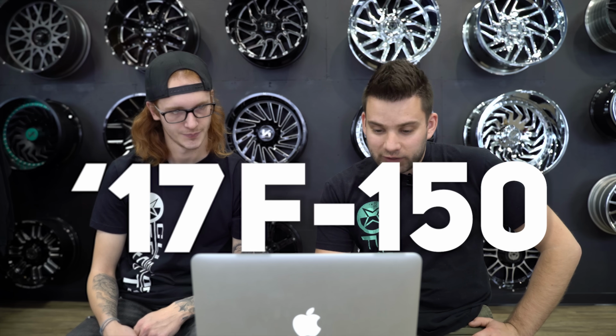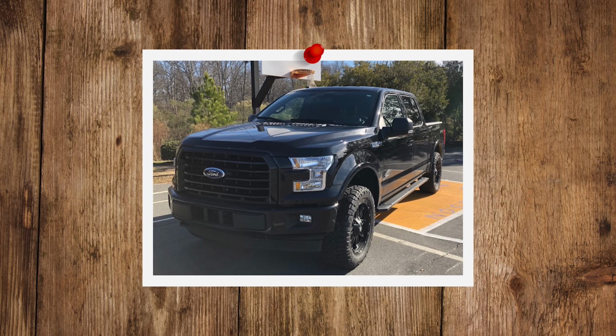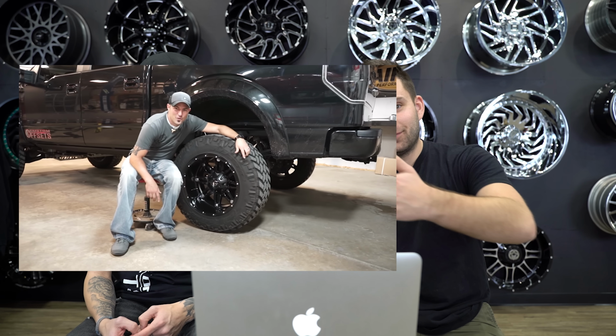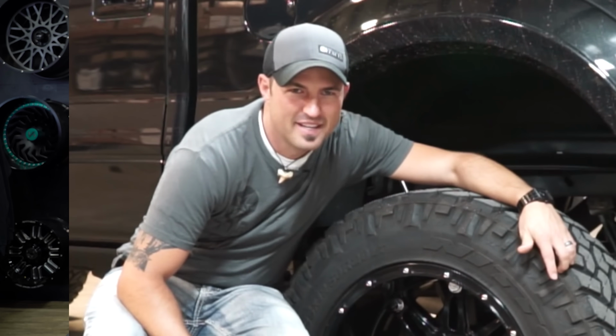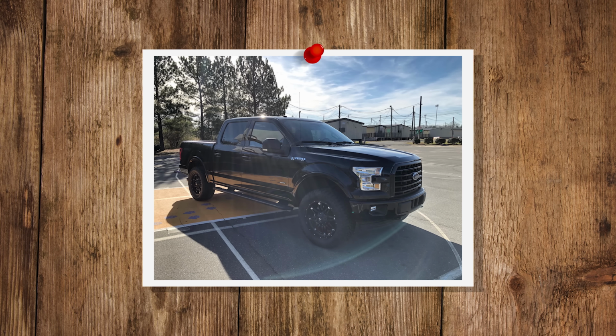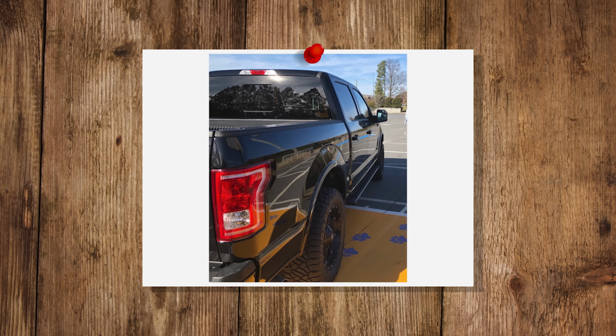17 F-150, 20 by 9 Fuel Hostages. You got Fuel Hostages. Oh man, we both saw the same video. Put it in right here. If you have Fuel Hostages, you've got Fuel Hostages, baby. Nitto Ridge Grapplers, 35 by 12.5, Easy Lift leveling kit. Let's scroll through some photos.